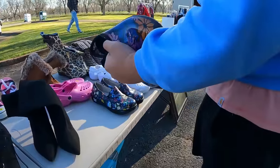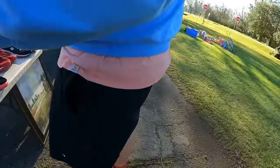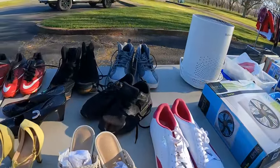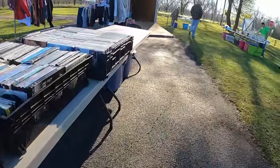I've sold one for decent, but they had a really cute pattern. Those Converse too? No, they're not. I was hoping they were, but they weren't. We got some nice grass mowing ambiance.